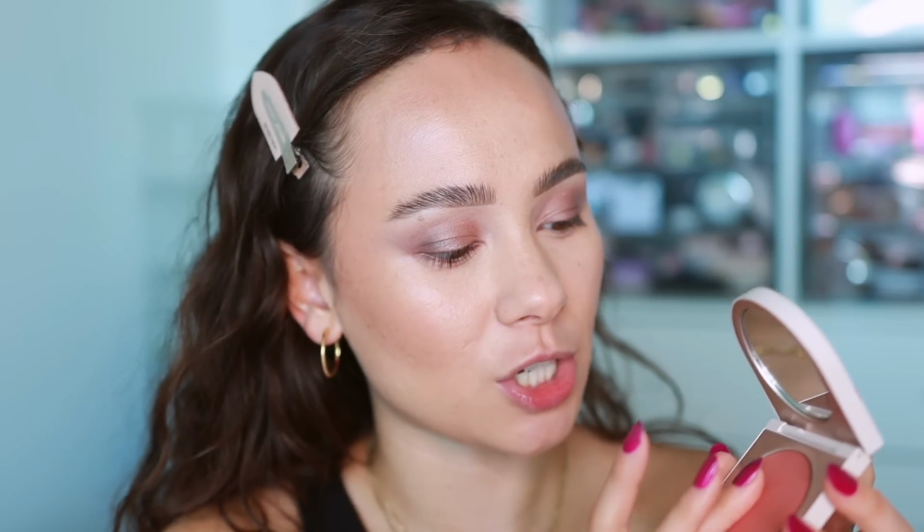So this might be something you want to look into. They have a lot of beautiful wearable colors. I do have some powder blushes that I'm going to talk about today, but I did want to give this a little moment because it is worth considering picking up if you're looking for a new cream blush to test out. It's so natural and it lasts a long time because it's a little bit stickier than a lot of cream blushes that I typically prefer.